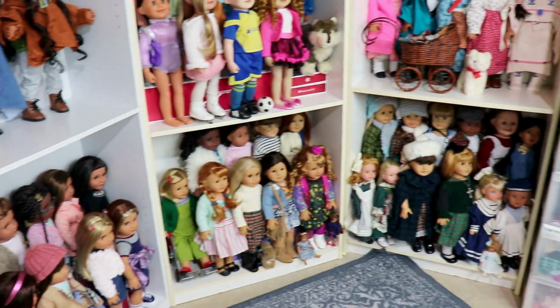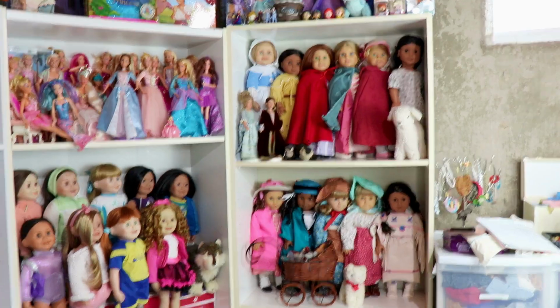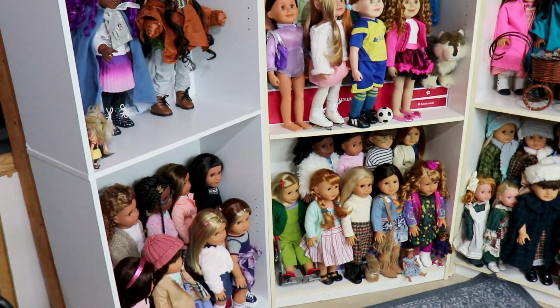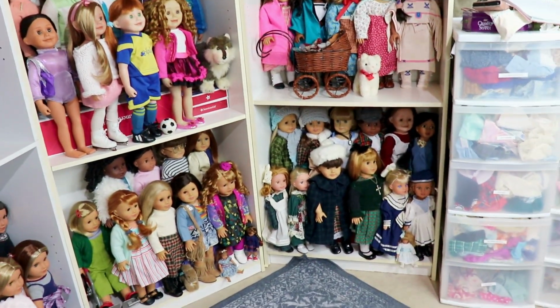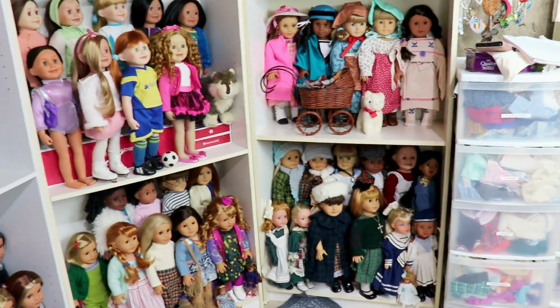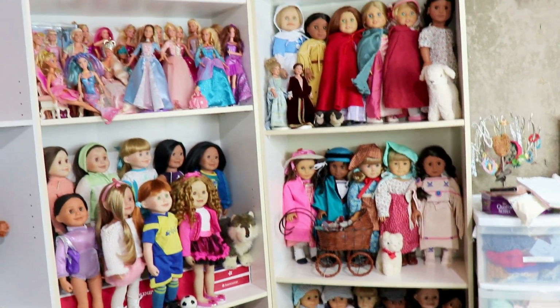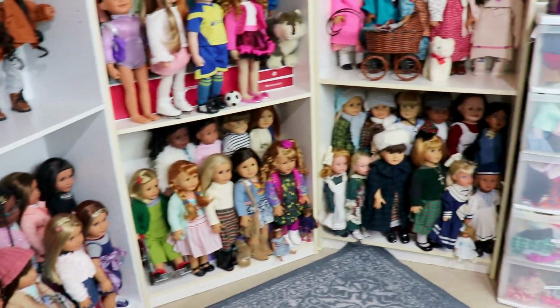So you might have noticed that I rearranged some things and I genuinely like the setup of this, and I don't know how long this is gonna last because I might get another doll. I don't think I'm gonna get a doll for a while though, but if I do, like if I find one at the thrift stores, this is probably going to change. But so far I am actually very happy with this setup. So I'm gonna show you what is new.